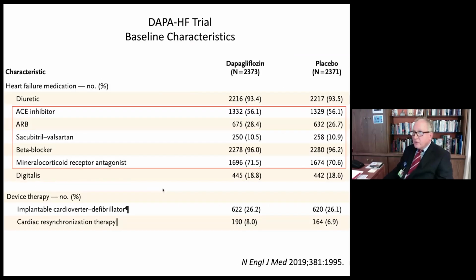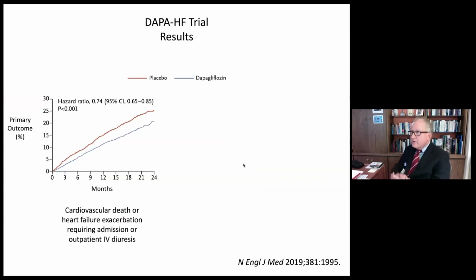Now, the patients were well treated at baseline. This is the dapagliflozin group and the placebo-treated group. Over 90% of the patients were on an ACE inhibitor, an ARB, or sacubitril valsartan. And over 95% of the patients were on a beta blocker. Nearly 3/4 of the patients were taking a mineralocorticoid receptor antagonist. All very well treated.